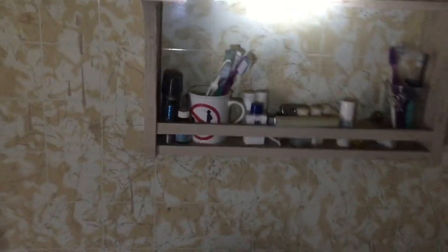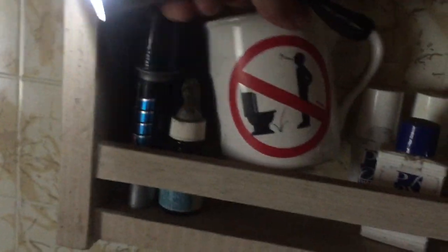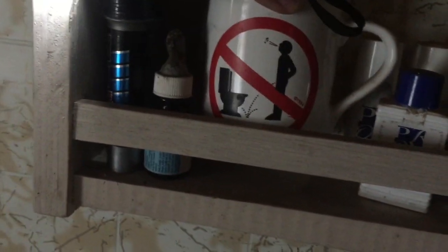And here I am. My little handy. And there's a cabinet up here with all kinds of stuff in it. Well, mostly hotel soaps and stuff. That's interesting enough. I know that my daughter loves hotel room. What is it called? This cup? No peeing on the floor, I guess. That's just plastic that I'm walking on.